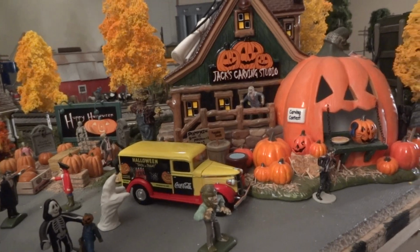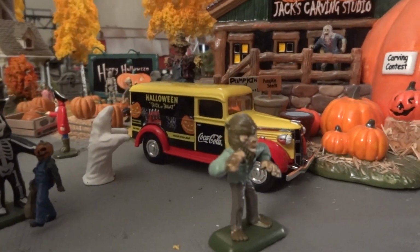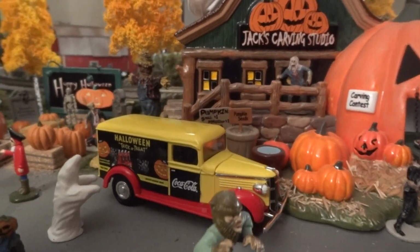At York this fall I was able to pick up a few cool things to add to the layout, and the first thing you're seeing right here is in front of Jack's Carving Studio. I found a Halloween truck which kind of fits in perfectly there.